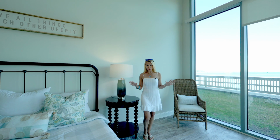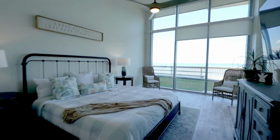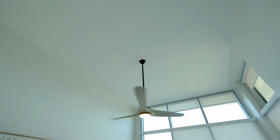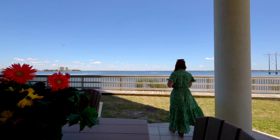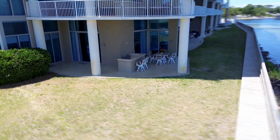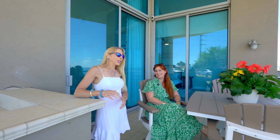The luxury continues with the high ceilings and a full wall of windows. Isn't that the dream, to live and watch on the water? Outdoor living space. Absolutely, and this summer kitchen is just perfect.